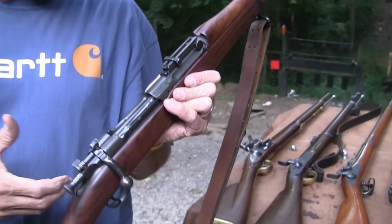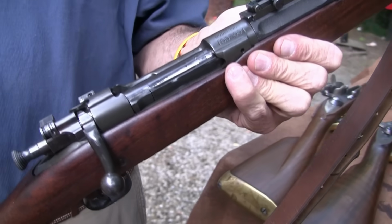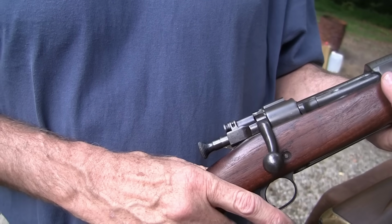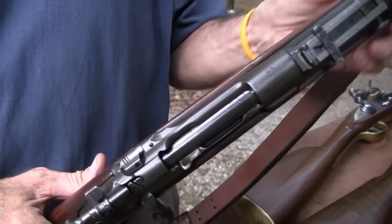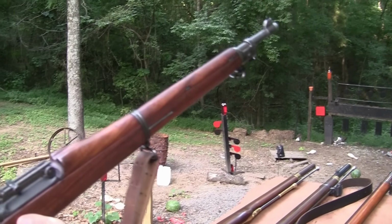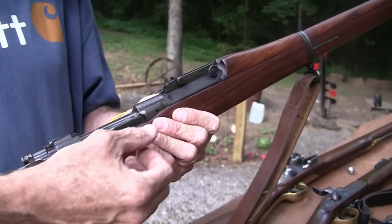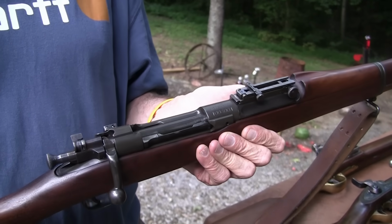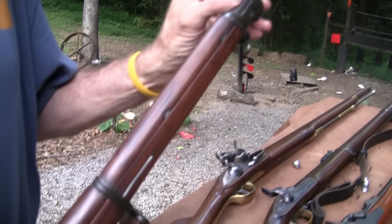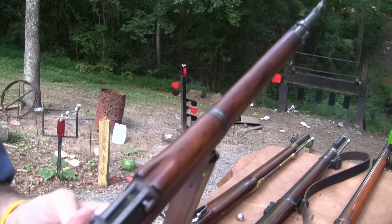Okay, so the gun kind of dates back to 1903, and it fires the 30-06. Now this particular gun, it's a Springfield, and this is a recent pickup I've acquired. I've always wanted one of these, finally have it, and the serial number dates it to 1918. And it was rebarreled in 1942. So it's a neat one.